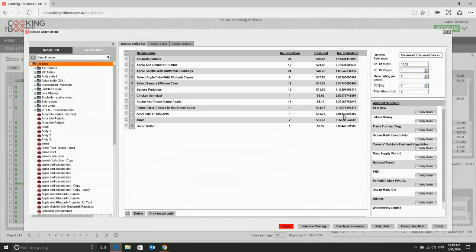It's obviously something that's more used for beverage than food, because with food it can be a lot harder to predict, but it can be good to do on a Monday morning: do one bulk order and then just top up for the rest of the week as you continue going.